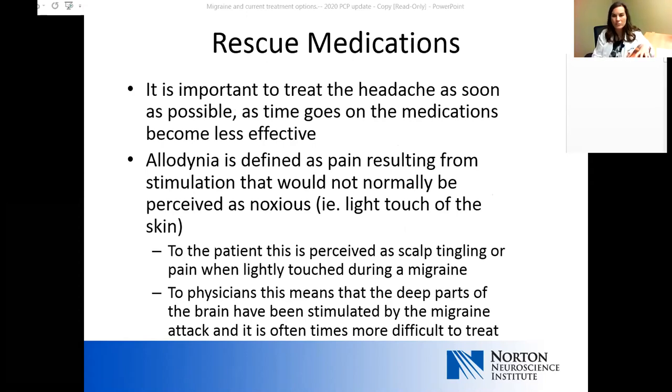So real quick, it's important to actually treat acute headaches fast and with a bigger dose to try and prevent allodynia, which for those who don't know, is defined as pain resulting from stimulation that would normally not be perceived as noxious. This can be the tingling of the scalp and things like that. It's what happens when the migraine has gone on long enough that it's sensitized part of the other neurons, and it makes the triptans not very effective and migraines much harder to treat acutely.